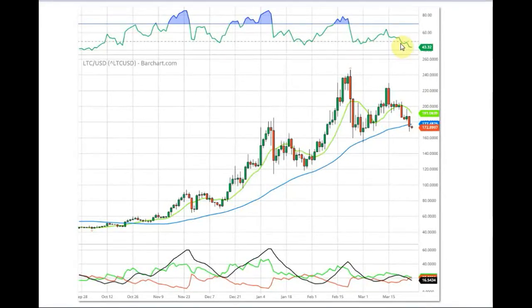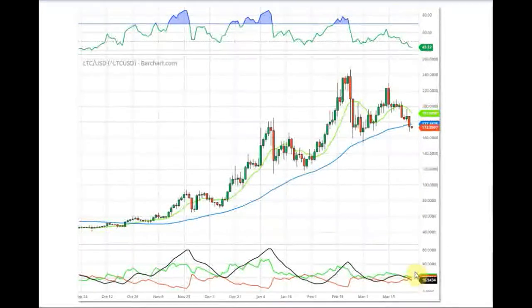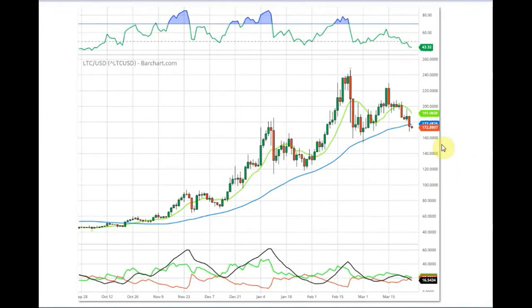The RSI just crossed below 50 a couple of days ago. That's bearish. And basically the two lines are right on each other. So this doesn't look all that promising either. Again, very similar to ETH. And we've got some support though, 160, and then below that is 120.